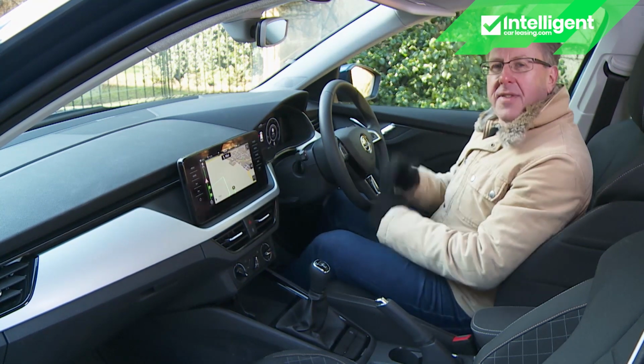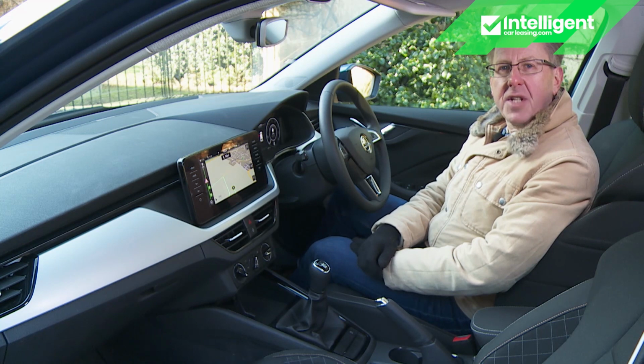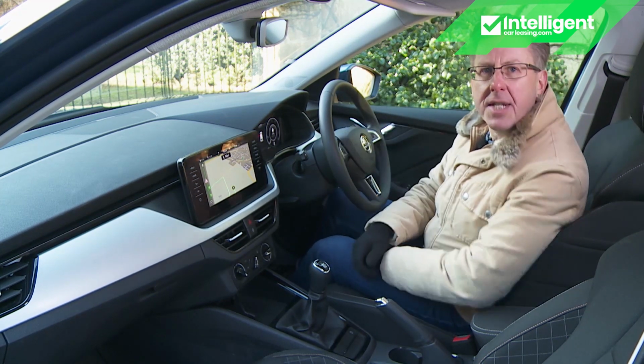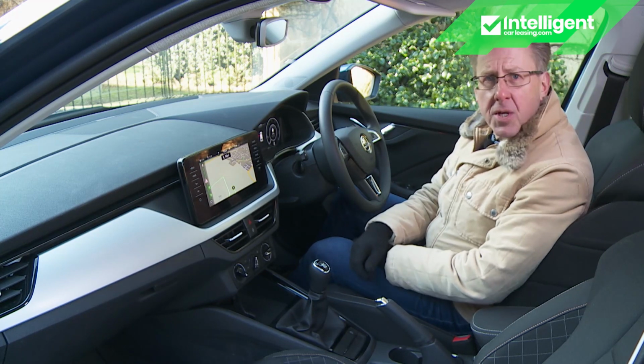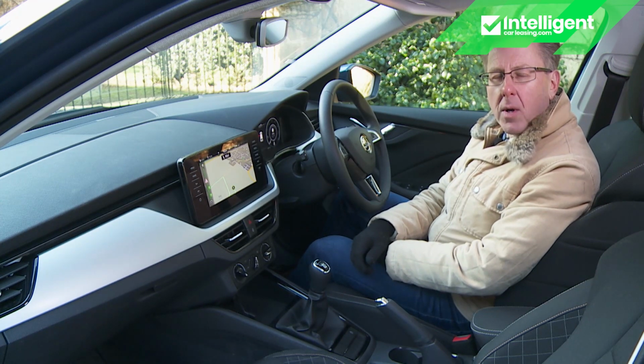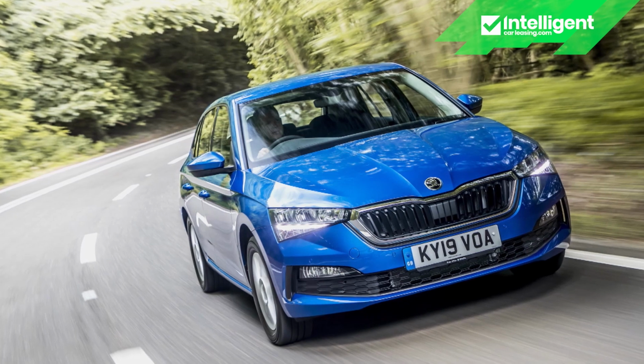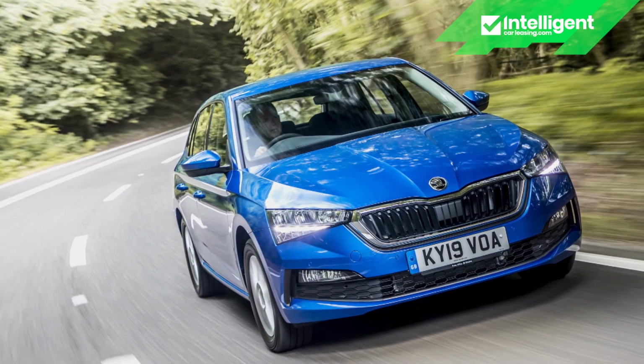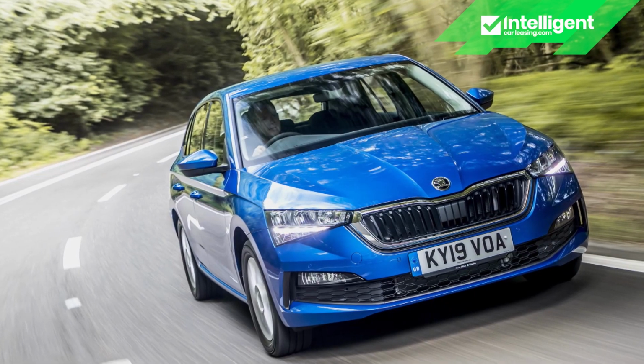But once inside, the elevated driving position this kind of design feature usually promises rather fails to materialise. Actually, it feels much more like Skoda's more conventional model at this price point, the Scala family hatch, though the Czech brand insists that you're seating 40mm higher than you would be in one of those.